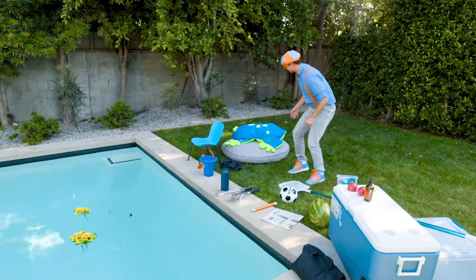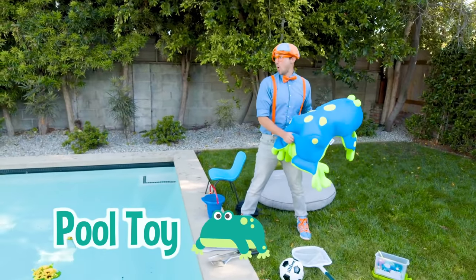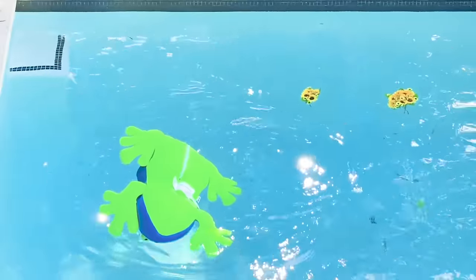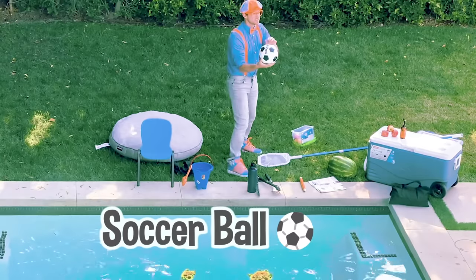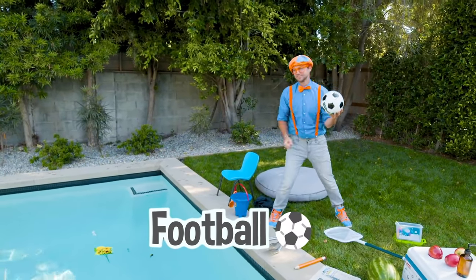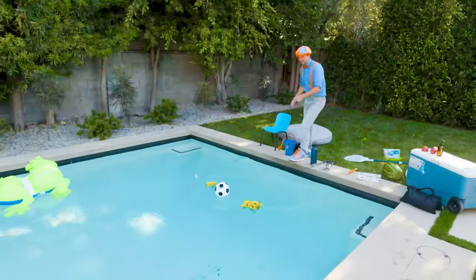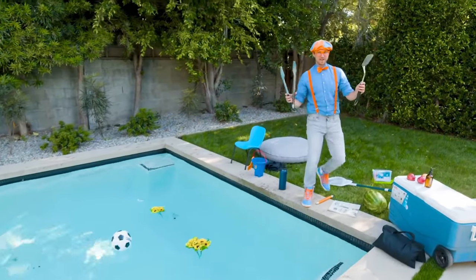Whoa, look at all these other things. All right, let's put this pool toy in there. Woohoo! Yeah, it floats. Whoa, check it out. A soccer ball. Some countries call this a football. Ready? Whoa, it floats as well. Whoa. Yep.